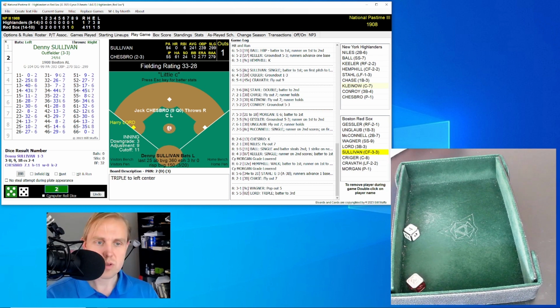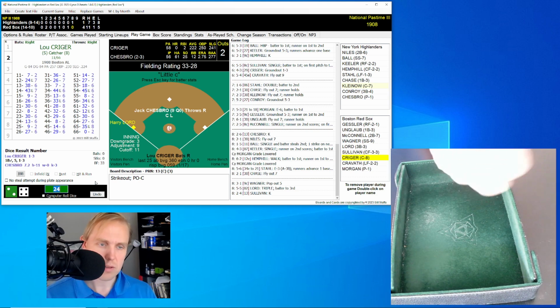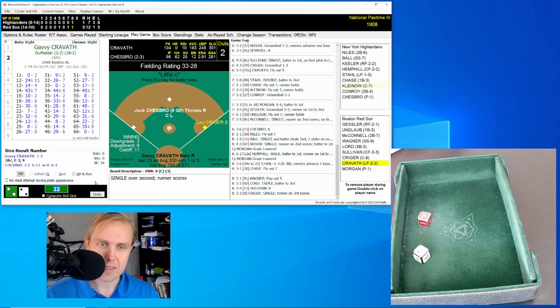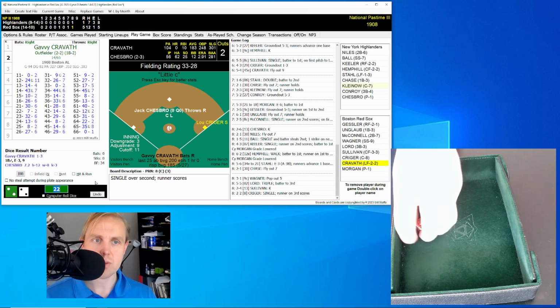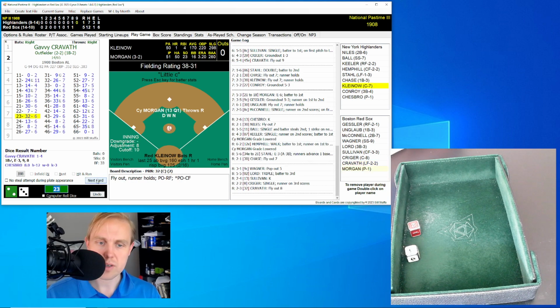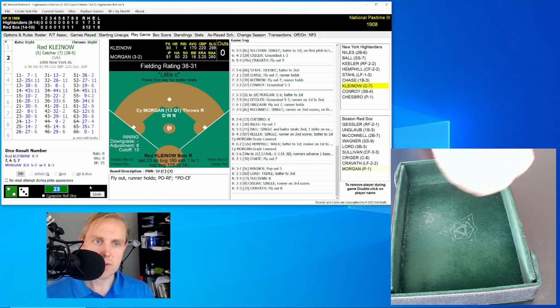Sullivan rolls a 24 for a 13. That's a big strikeout for Chesbro, his third. 2 gone. Here's Krieger. Lou rolls a 22 for an 8. That's a single over second, and that scores the runner. It's now 5-1 Red Sox. And it's Gabby Kravitz, who rolls a 23 for a 32. That's a fly ball to center field. Hemphill has that, and down she goes. 5-1, though, now the score.